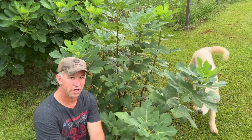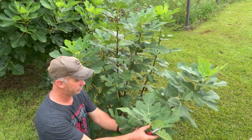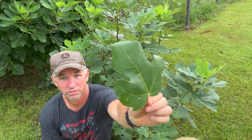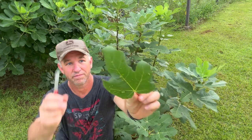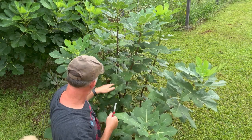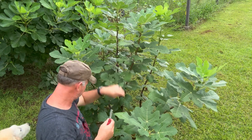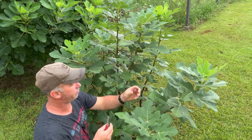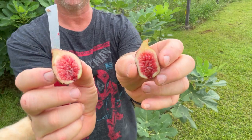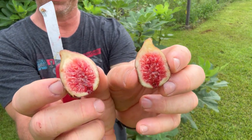All right, so here's another Mount Etna type. This one goes by the name Danny's Delight. Typical Mount Etna type leaf. Here's one of the figs that are starting to droop. Typical Mount Etna. Beautiful red interior.